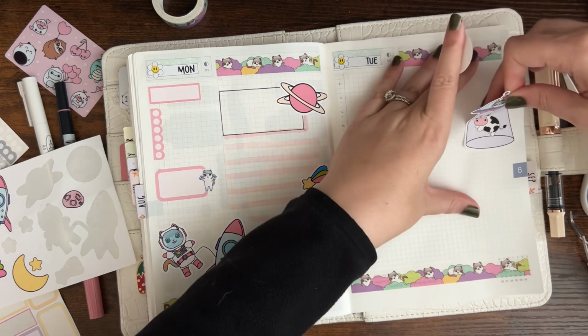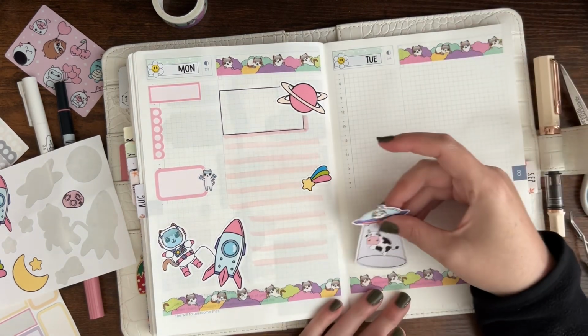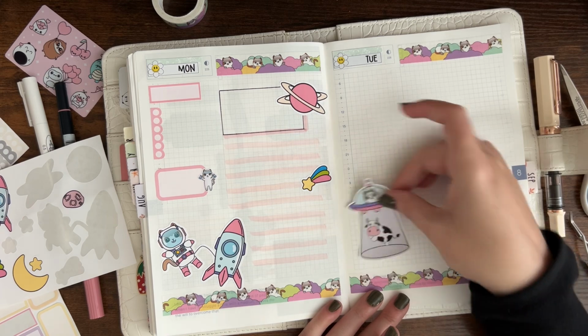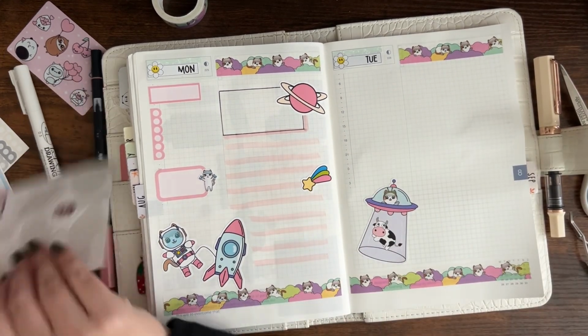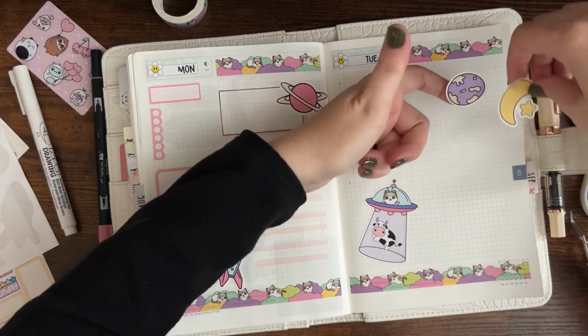I'm thinking, oh no, these stickers are very sticky. I forgot to stick it on my pants. Okay, I'll stick it on my pants this time. I'm thinking I'm gonna put the spaceship here, kind of like, I don't know what that sound was. And then I'm gonna put the moon and star and the little purple planet up here.